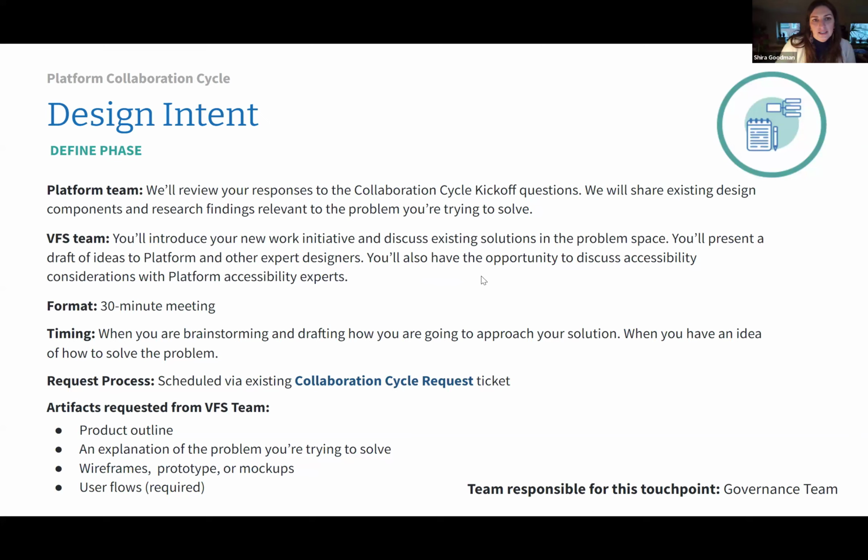All right, moving on to the design intent. So this is typically the first meeting that we have with teams. It serves a couple different purposes. The first being, we ask the VFS team to present to our team what problem is at hand and what is your solution to it. So, going back to that forms example, the problem is veterans have told us they want to be able to filter down by location. And so we're adding a location tracker to this form or whatever it may be. And we'll ask you to present to us the user flow that you've developed and maybe any wireframes or low fidelity prototypes that you have so far. So just walk us through where you're at.